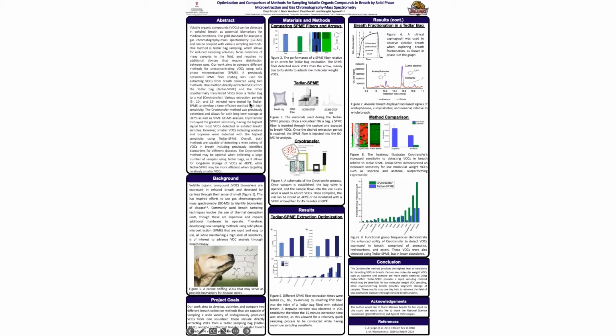The first parameter that we wanted to optimize was deciding whether to use a SPME fiber or a SPME Arrow. What we found was a SPME fiber with a PDMS CAR DVB chemical composition was a lot more sensitive in terms of the number of VOCs, as well as lighter weight compounds like toluene, acetone, and isoprene. Therefore, we decided to go with a SPME fiber. This was done by inserting it into a Tedlar bag with exhaled breath in it, and then assessing the VOC profiles.